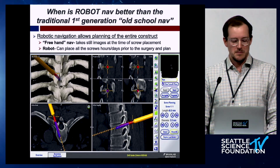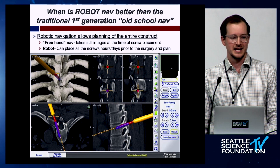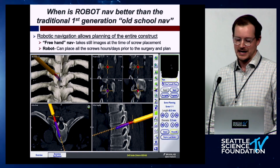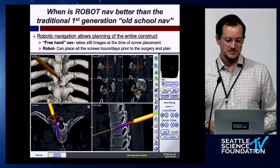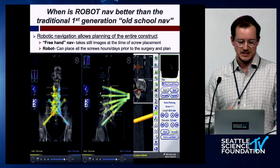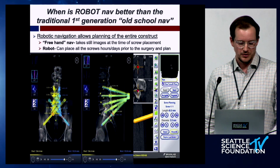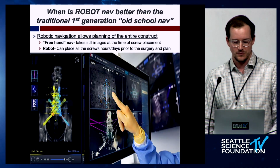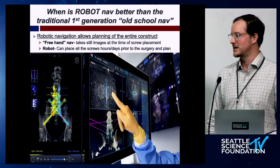So in terms of robotics, when is robot navigation better than what I'm jokingly calling first generation old school nav, just the O-arm spin and guided tools? In general, I break it down into a couple different categories. Freehand nav really just takes these still images and gives you a picture in time of where your instrument is, whereas the robot can plan all these screws, as we've mentioned earlier today, hours, days, even weeks before your surgery. So that's a huge advantage, is you can plan the entire construct. And we've seen some great examples today.